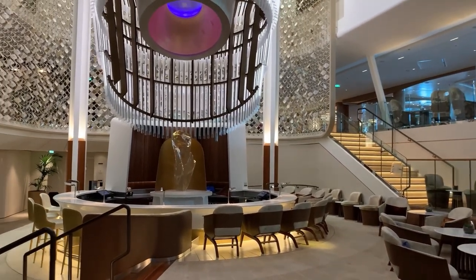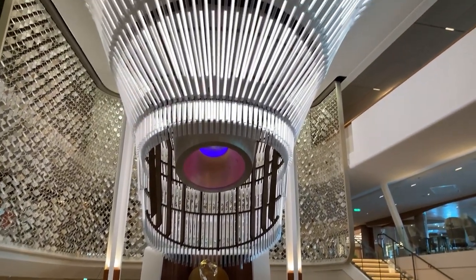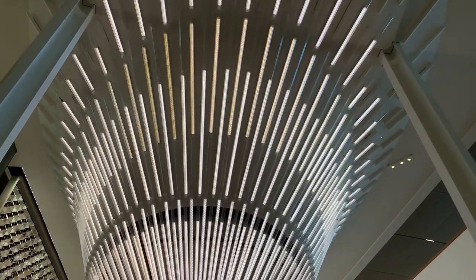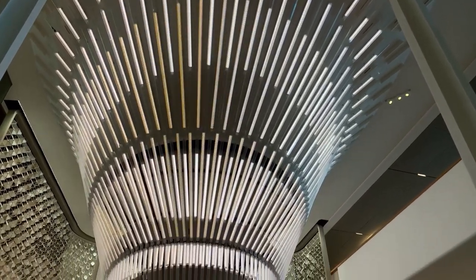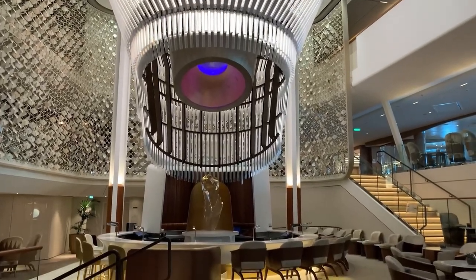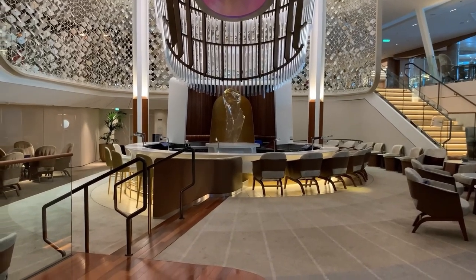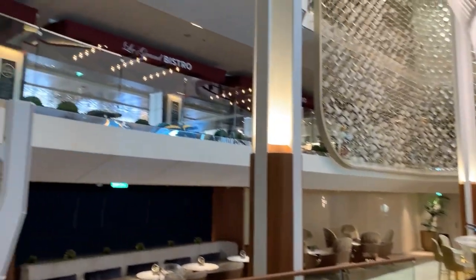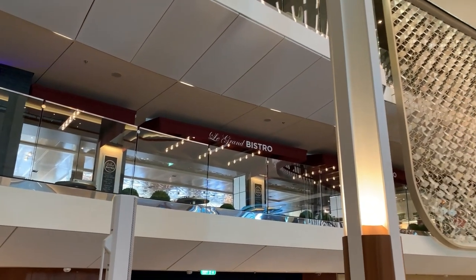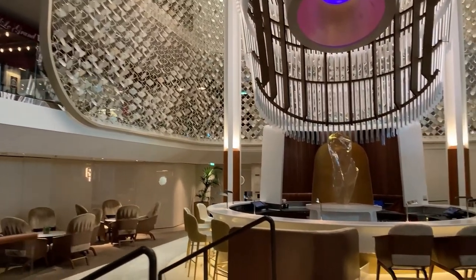Let me see if I can back up and show you. How gorgeous is that? And that's the martini bar. And on this side, on deck four, is La Grande Bistro specialty restaurant, and we'll show you that when we're on deck four. I just wanted to give you an idea of what is open to the Grand Foyer and the Martini Bar.